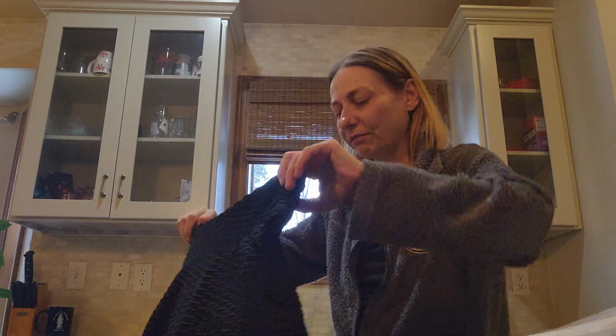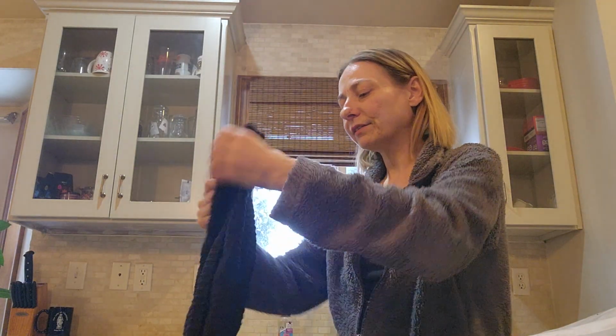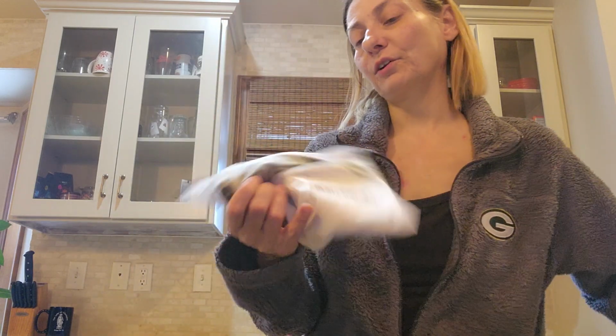And these were only $5.09. $5.09 is what these were. And that's why I got them, because I was really happy with the white ones. They're comfy, they fit well, they were cute. And the black ones, for $5, it never hurts to have that extra pair of black pants hanging around, and the price is right.